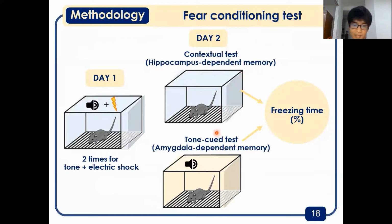And in the second condition, the mice were placed in a different box, the yellow one, but they will receive the same tone as in day 1. Again, if the mice can remember this tone, they will freeze their body, and their freezing time percentage is an indicator of amygdala-dependent memory. The amygdala is another brain region that is responsible for memory too, but it is a different region, not the hippocampus.